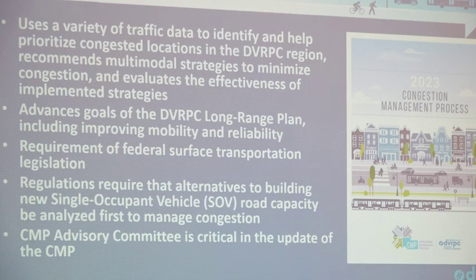One of the big parts of the CMP really, it's a required program, part of federal legislation, but really, all the work that goes into that is input into the long-range plan, which is headed up by some other staff in our organization. So it's a 4-year effort. Basically we try to end the update of the CMP so that's where the long-range plan will start. It takes all this information and helps identify and prioritize projects in the long-range plan, and then sometimes as well on the TIP as part of that.